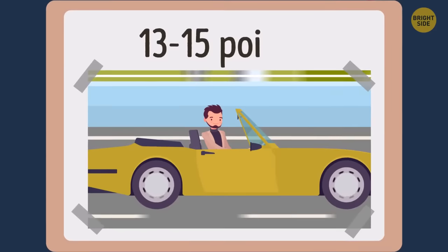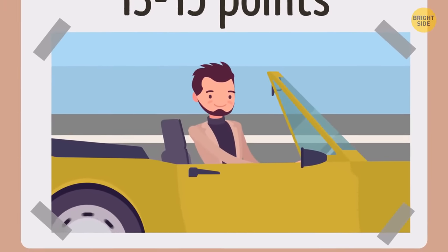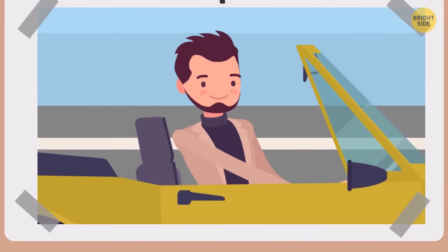13 to 15 points, you're a really good agent. All this is a routine for you. You always complete dangerous missions, even if they seem to be impossible to others.